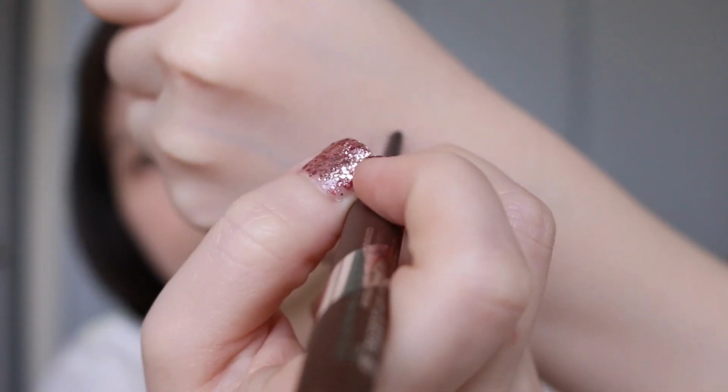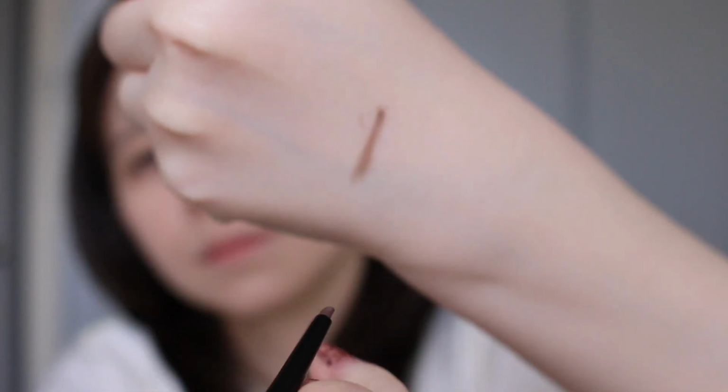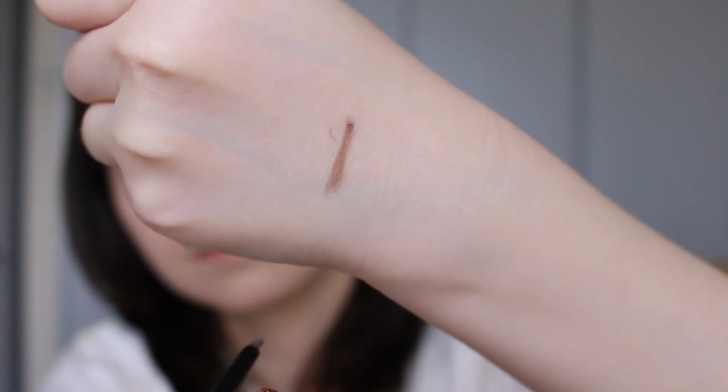The packaging of this feels quite nice. It looks very sleek, almost quite high-end looking. It's very soft and creamy actually. It almost reminds me of the Benefit Foolproof eyebrow pencil basically, and I don't know how I feel about that because I generally don't like a too creamy formula.